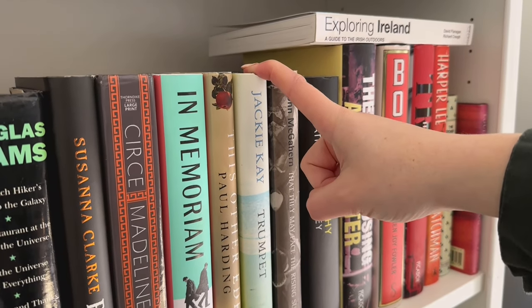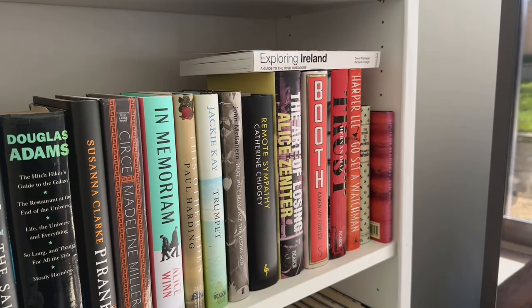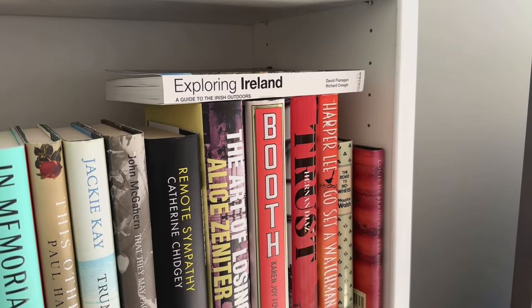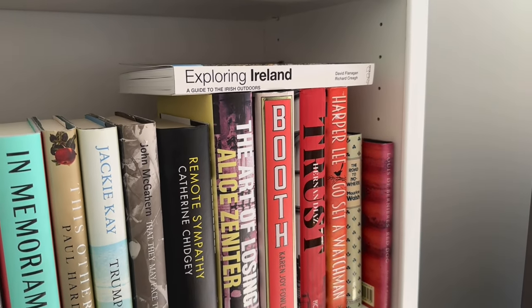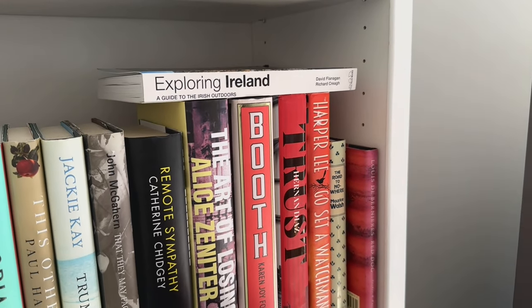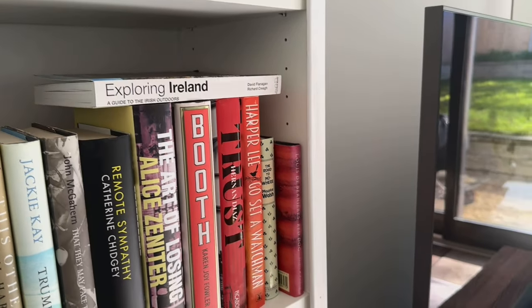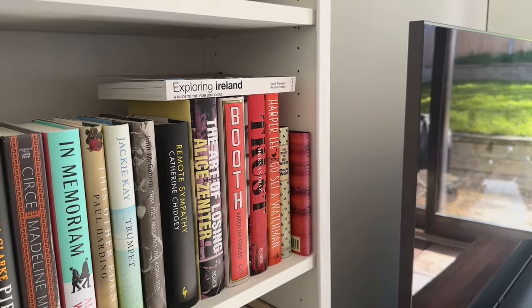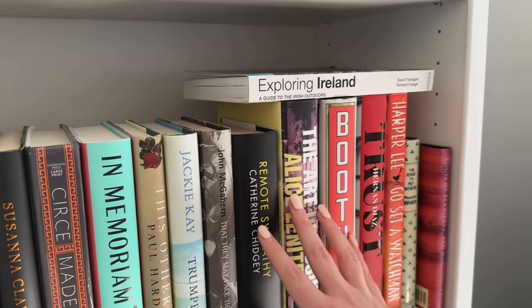Jackie Kay's Trumpet was just one of the most eye-opening books I think I've ever read. And I just loved that book. A couple of these books were actually gifted to me as a part of BookTube and BookTok. I know these three absolutely were.